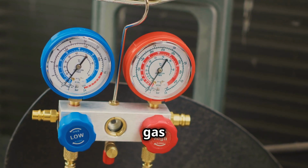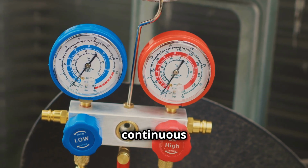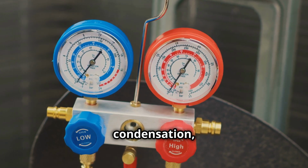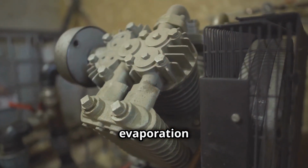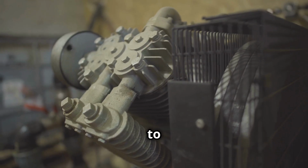Finally, the refrigerant gas returns to the compressor, and the cycle begins again. This continuous loop of compression, condensation, expansion, and evaporation keeps your refrigerator running efficiently, maintaining a consistent cool temperature to preserve your food.